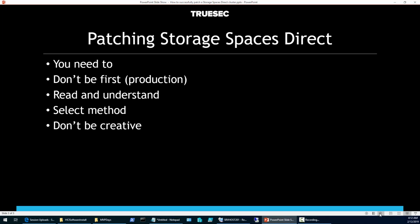What you need to think of is that it needs to be treated like any storage solution, like a SAN. If you have a SAN, you don't restart it just randomly. You really take precautions and you read the README file before it says reboot a node or reconnect or reconfigure.